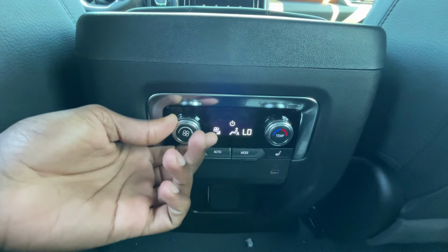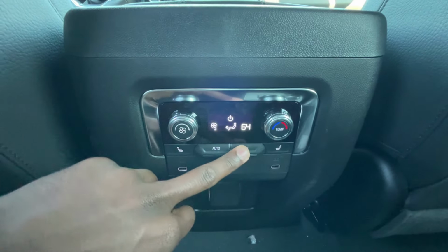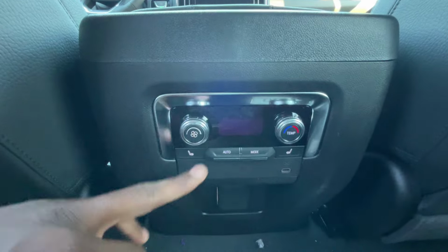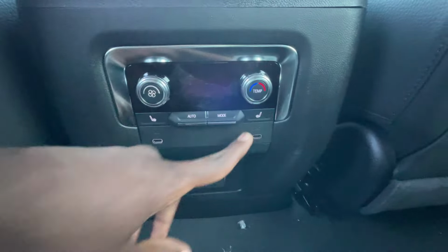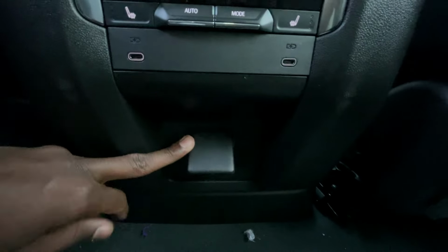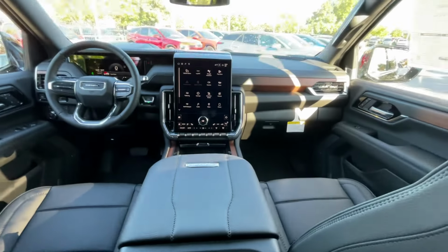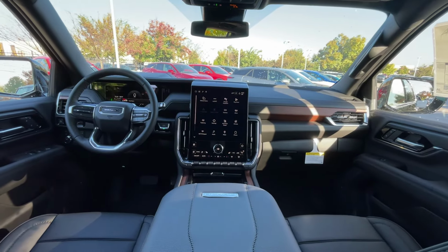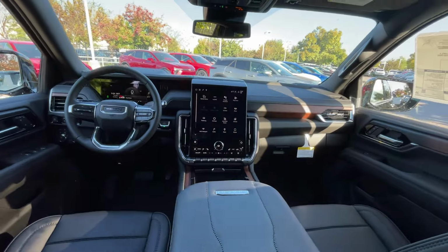Over here we have our rear AC controls. We can adjust temperature, fan speed, fan direction, set that auto mode on and off, and then just turn it all the way down to cut the system off. And then 3-stage heated outboard seats, 2 USB-C charge ports, and then a 120-volt 3-prong household plug-in there. Bottle holders for the back, and we'll get back to the front there, but there is that new infotainment system, steering wheel, gauge cluster, and all of that.